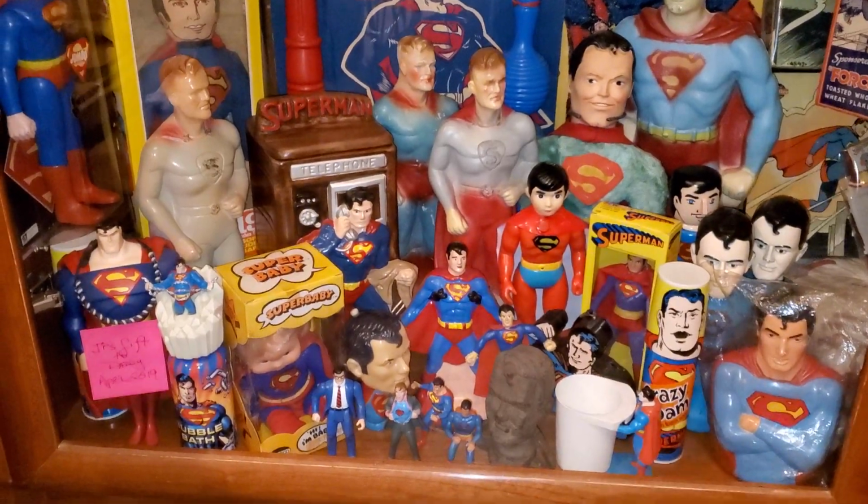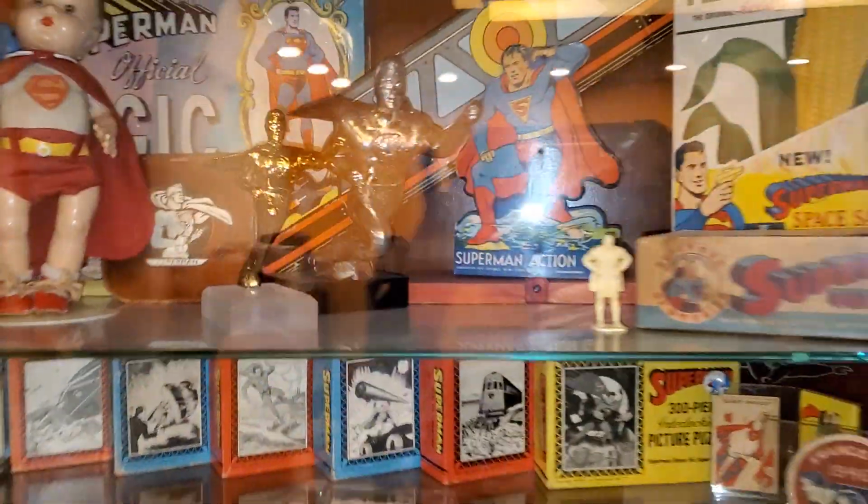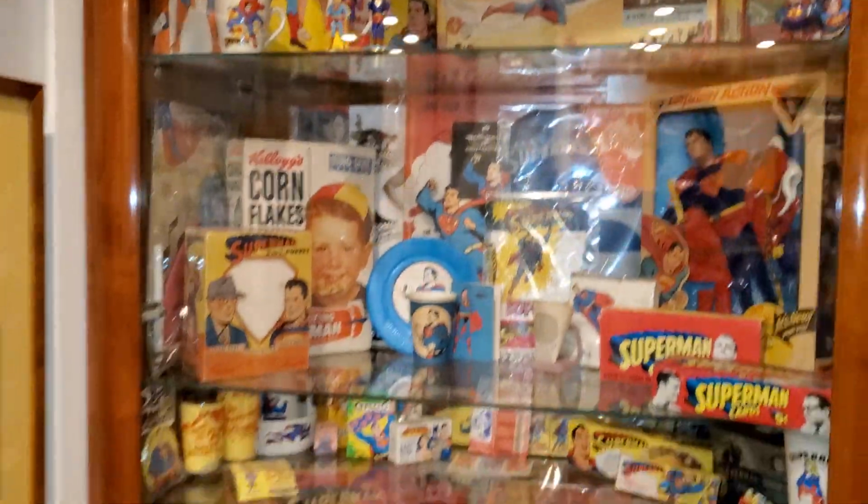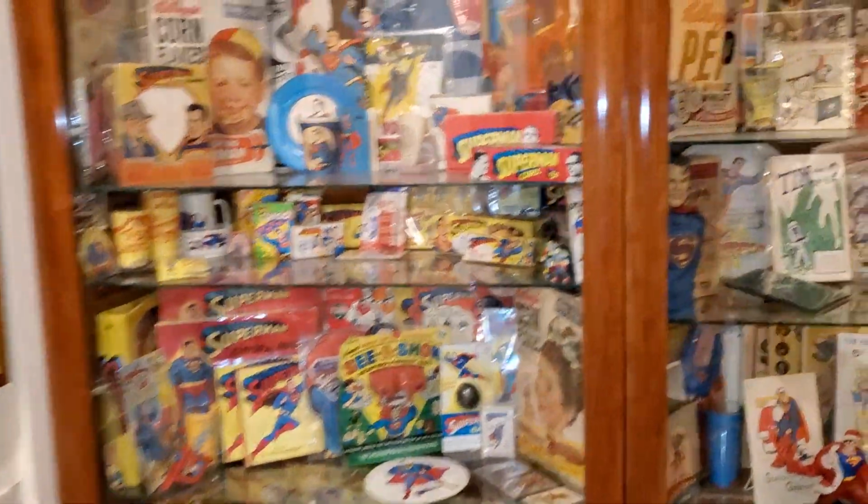What's up, guys? We are here live at the Superman Museum of New York. This is Phil Hecht's collection, and it is stellar. Where do you guys see this? I'll zoom in closely in a second and give you a super detailed version of it. It is so awesome, and he is one of the best Superman collectors that I know personally.